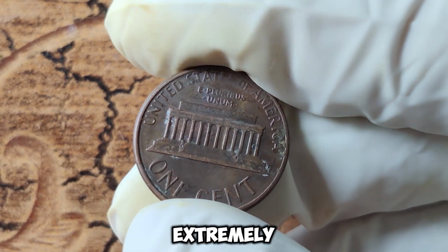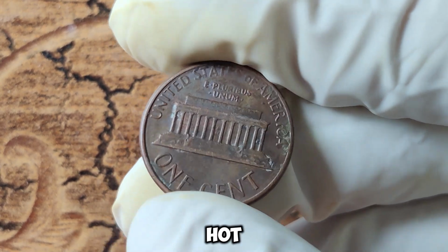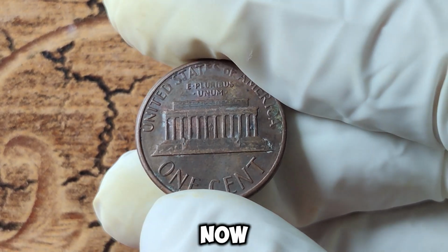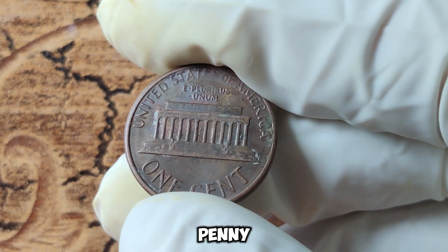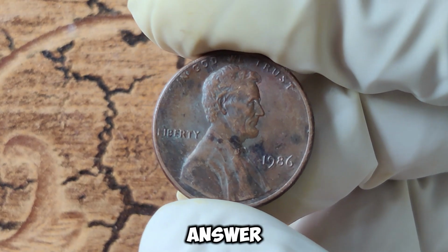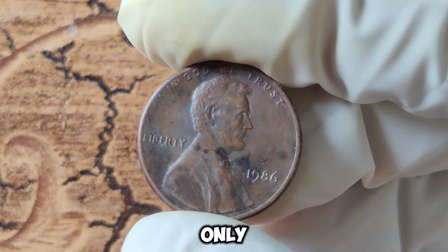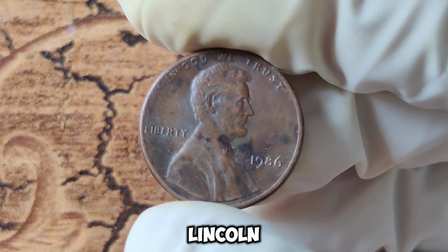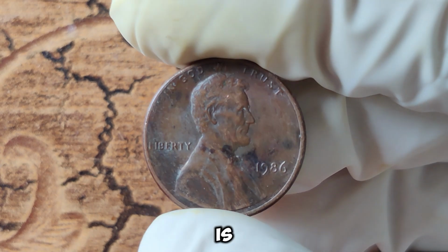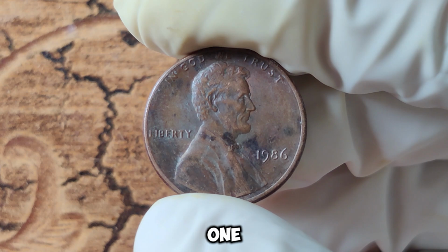This error is extremely rare, and only a handful of these coins were ever minted, making them a hot commodity among collectors. Now, you may be wondering how a simple penny could possibly be worth such a staggering amount of money. The answer lies in the rarity and demand for this particular coin. With only a small number of No Lincoln pennies in existence, the supply is incredibly scarce, driving up the value for those lucky enough to possess one.